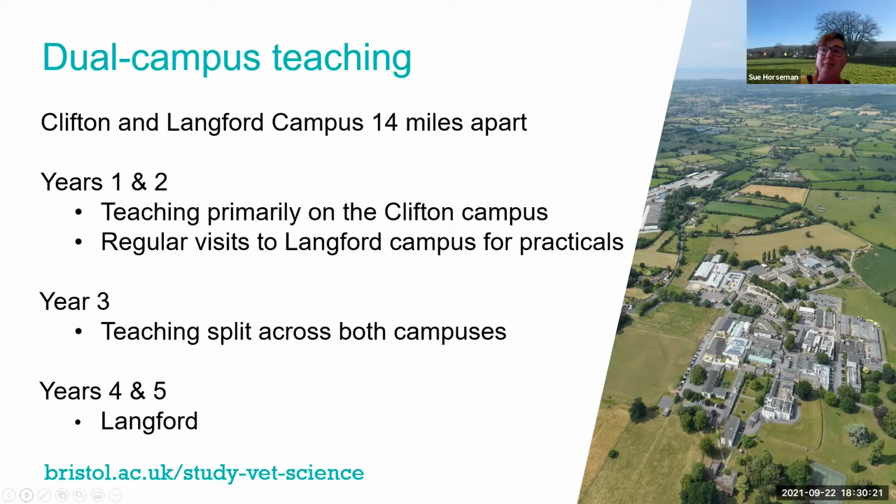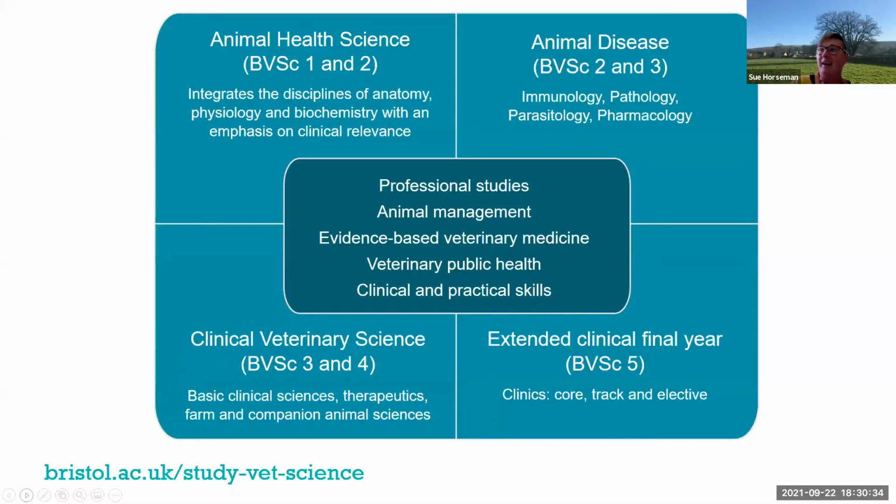Year 3 teaching is split across both campuses, and then years 4 and 5 are much more clinically focused and are taught primarily at Langford. But Jenny, I'm sure we'll talk a little bit more about that as well. So I'm going to hand over to Jenny now, who's going to talk in a little bit more depth about our curriculum and also our facilities.